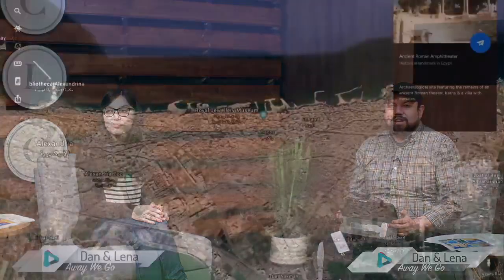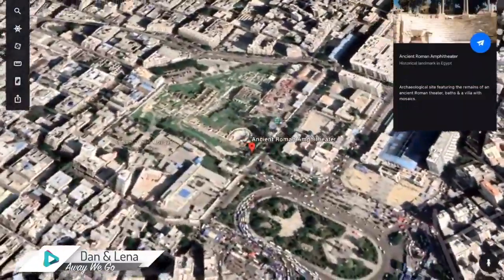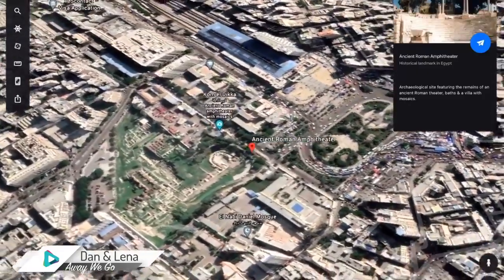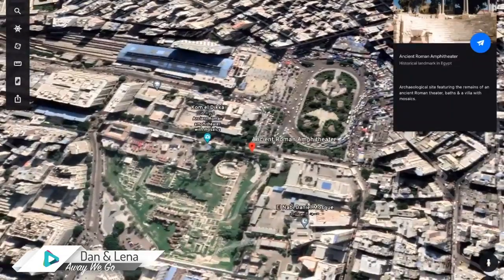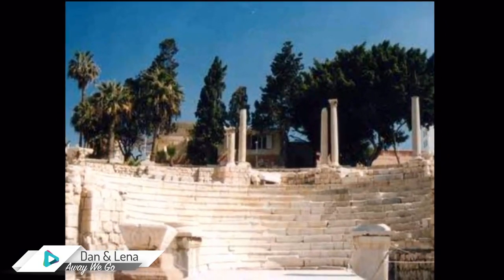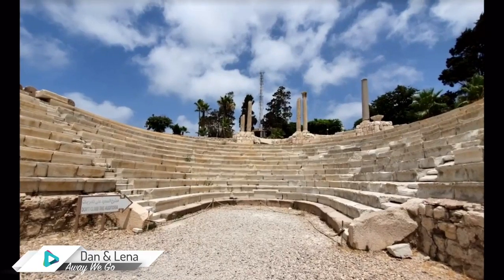Okay, I want to show one more thing right here in Alexandria. So let's go back to Google Earth. And this is a Roman amphitheater. Tell us a little bit about this, Lena. It is near the center of Alexandria, as we could see when you zoomed in to it. The structure lies largely in ruins. However, those ruins are well preserved and remain a wonderfully atmospheric example of classical Roman architecture.